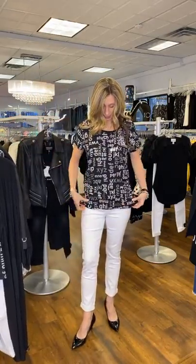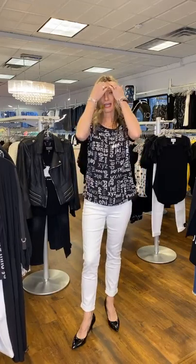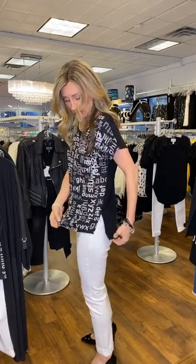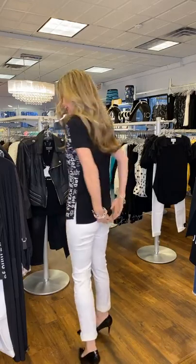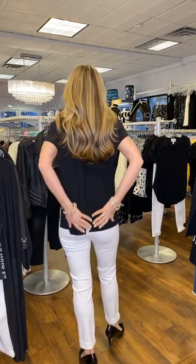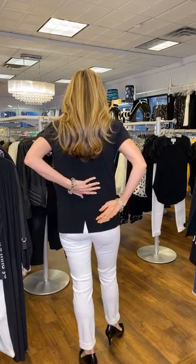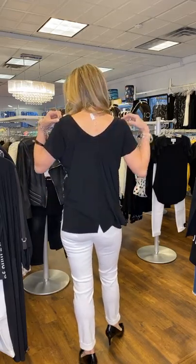And then this is a new top for us. This just arrived yesterday. So this is our alphabet top. We had this last year in a white background, different print, but it was very popular because, again, if you're looking for something that's nice and flowy, away from the body, you've got the notch here. In the back, you've got a little bit of an opening, but it does gently skim over the bottom. And then in the back, you have a V-neck.